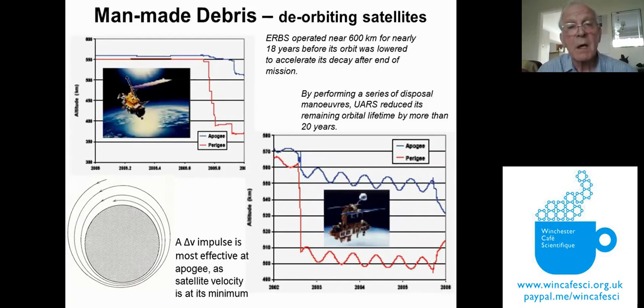And this is just an example of one such deorbiting application. By doing that, they changed the life period of this satellite from 18 years to a very, very short period of time.